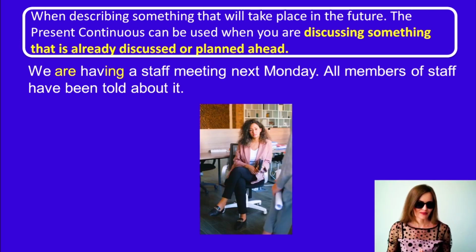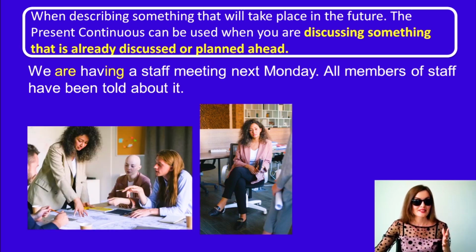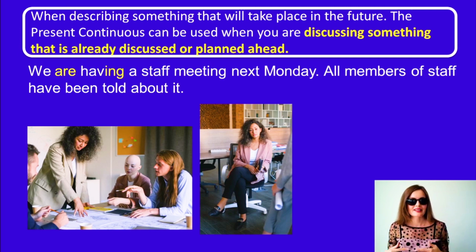Let's imagine the situation. You come to your boss and you ask her for a day off on Monday. But she tells you, we are having a staff meeting next Monday. All members of staff have been told about it. It means that before you entered her office, all the staff members have been notified that they're going to have a staff meeting next Monday. So this action has already been discussed before. It has been planned already in advance. That's why your boss would tell you, we are having a staff meeting next Monday. It has been already discussed before.